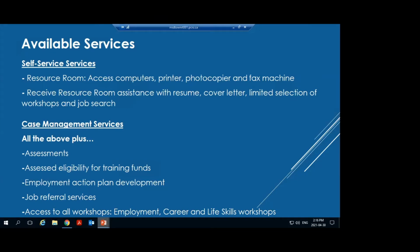Case managed clients. Oh, sorry, Vicki. I have a question about self-serve. Say if you were a client and you were interested in accessing like the printer, for example. Like, for example, I don't have a printer at home. Am I able to just walk in without a case manager or prior WorkBC affiliation and just use your printer for printing out a resume or a document for job search?